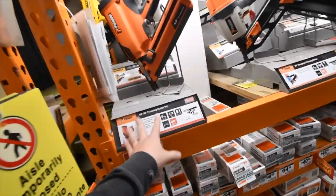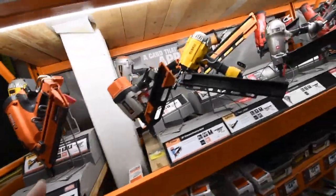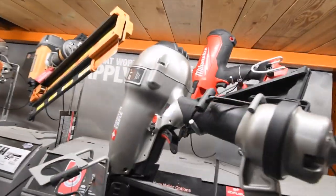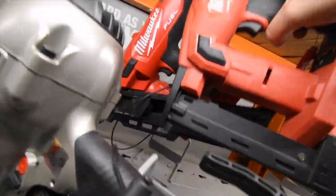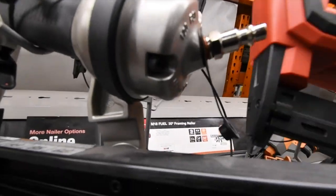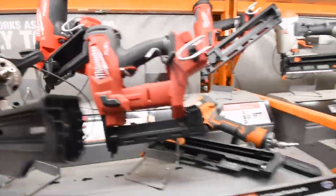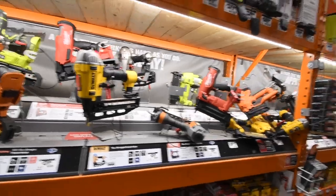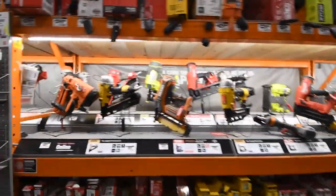All right, so we have a bunch of nailers here. Let's see what they got. Let's see if anything is on sale. Yeah, you see the difference between the framing nailer and the Brad nailer? Big difference in size. And nothing really special up here, you guys. Nothing really special in there.